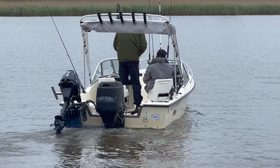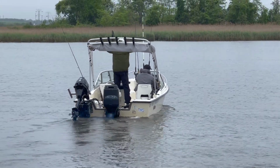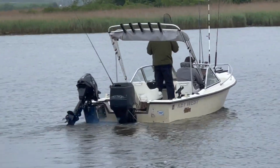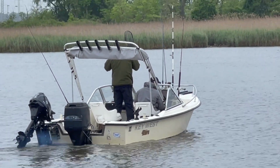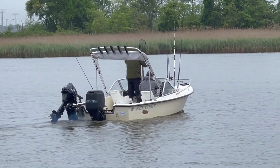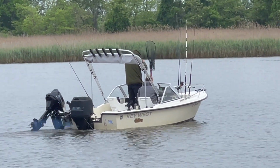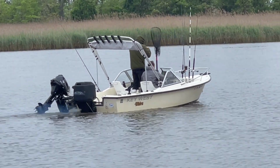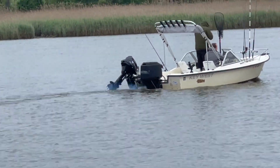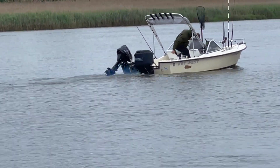He was having a little problem starting it up in the morning, but he got it started. Now he's leaving on his way to catch some fishes. Look at him. It looks like father and son, older guy, younger guy, going fishing. Little Key West. Like I said, it looks like a 14 footer. He's got the kicker just in case he's got problems with the main motor. He's got the other one to bring him home.